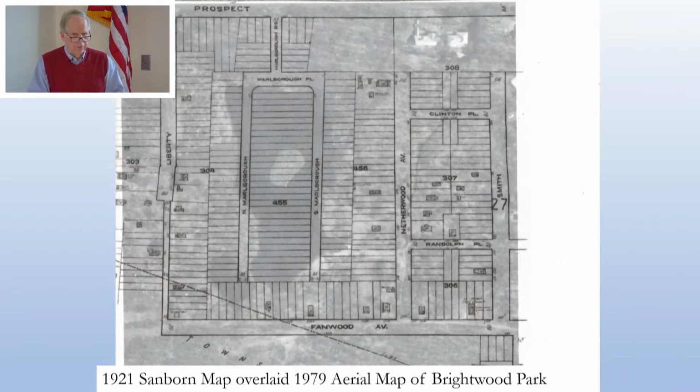This image is a composite of the 1921 Sanborn map and the 1979 aerial photograph of Brightwood Park. The dark shape in the middle is the pond that you can see in Brightwood Park today. The rectangular boxes are the property lots, and the small dark shapes in some of those boxes are the homes and outbuildings that were in place as of 1921.